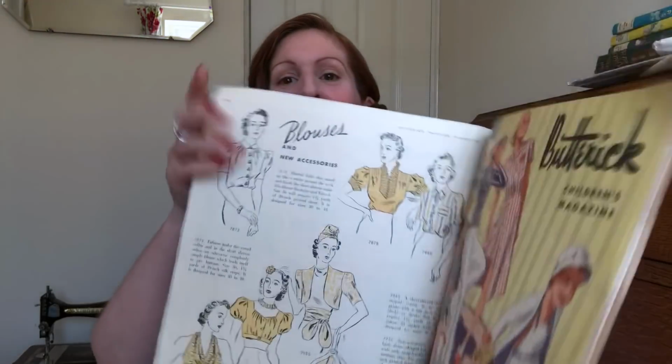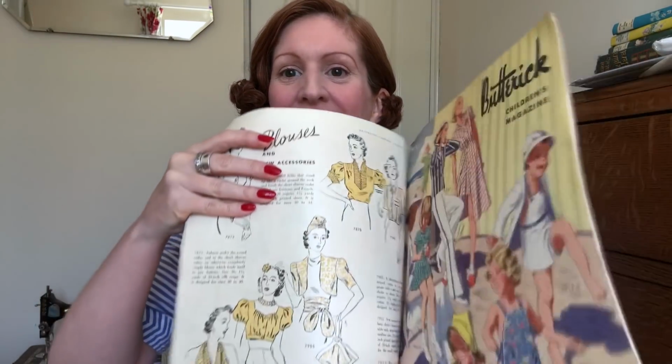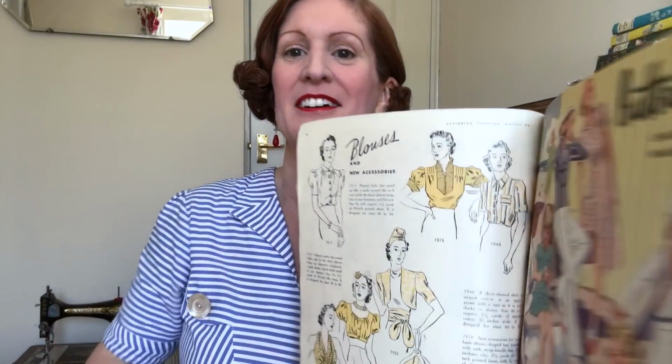So I thought, no, you wouldn't be that lucky. No way would you be that lucky. And then I started flicking through it. And then what did I find? The pattern. Look at that. I was so excited, I can't tell you.